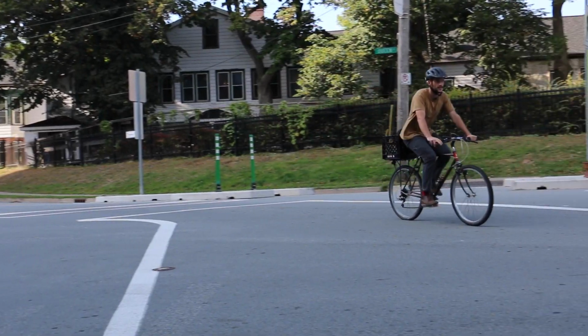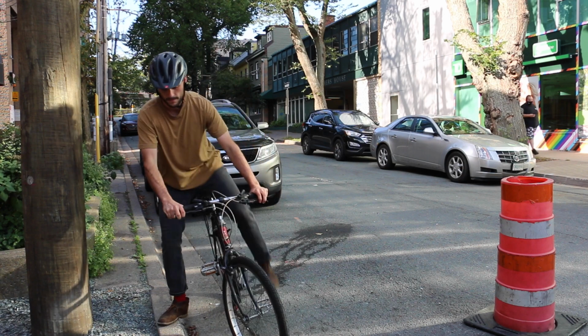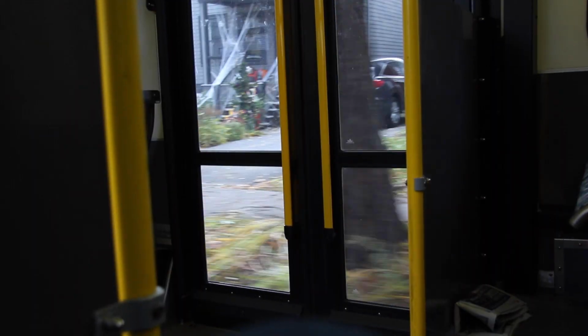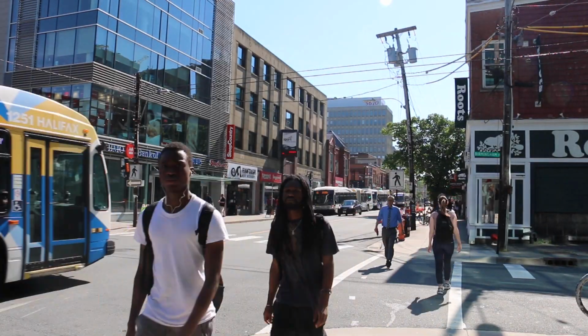But if you're thinking that there won't be enough space for bike lanes, you'd be right. Protected bike lanes won't be a part of the new street. But that doesn't mean the street won't be accessible by bike from various side streets. It just means that Spring Garden Road itself will be prioritizing buses and pedestrians. And if you want a sneak peek of what this is all going to look like, look no further than right here, in front of the Doyle and across from the library.